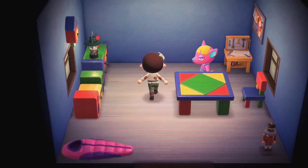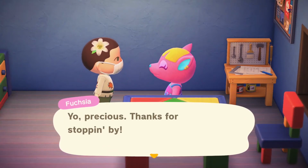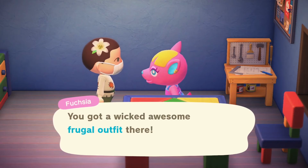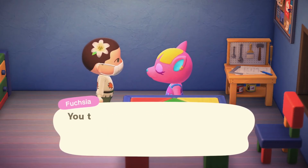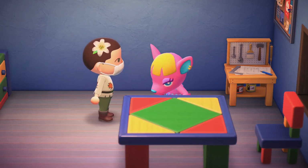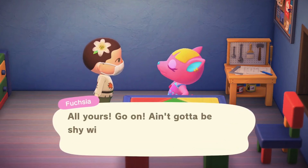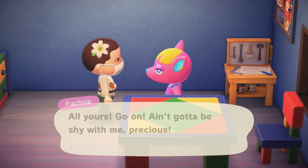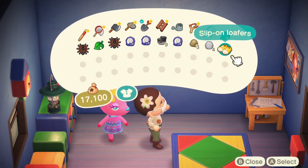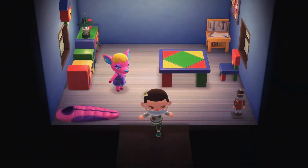I love that Fuchsia is pink, but she loves rock music. Yo, Precious, thanks for stopping by. Let's talk. You got a wicked awesome frugal outfit there. Loving that style. You think something like slip-on loafers would work with that color? Boom. So she gave us slip-on loafers, which I use because I actually made recycled boots from finding two boots in the lake, but these ones look better because they're just slip-on loafers, which looks really good with our poor person clothes.